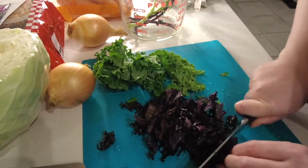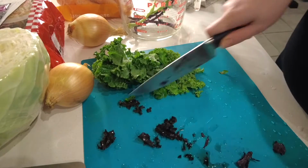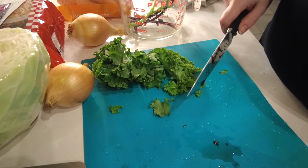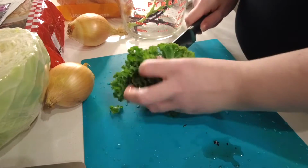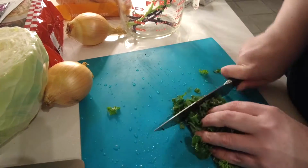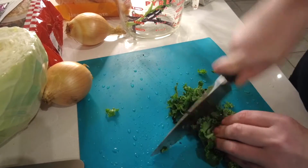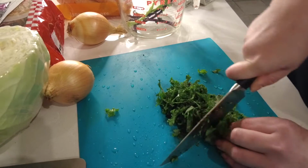Please be super careful when you are cutting. I have sped this video up, so you shouldn't be trying to cut at this speed. Just take it slowly and keep your eyes on your fingers. You want to be cutting your kale nice and thinly, because otherwise it can taste quite tough in texture, but as long as you cut thinly and you give it proper cook time, it will be absolutely delicious.